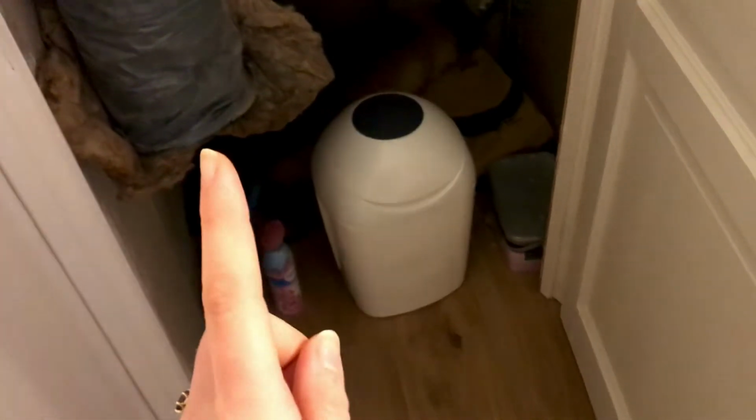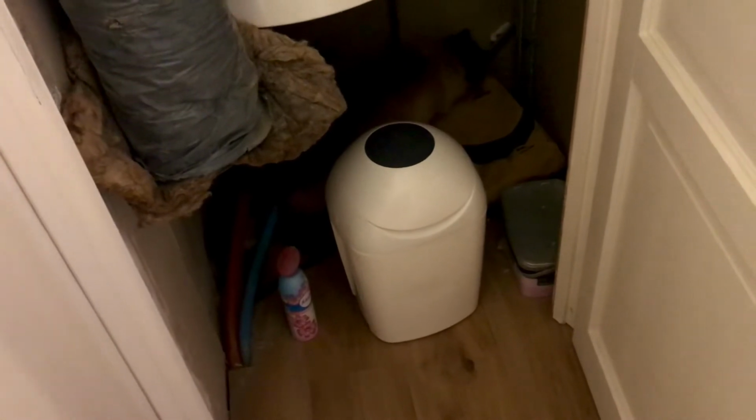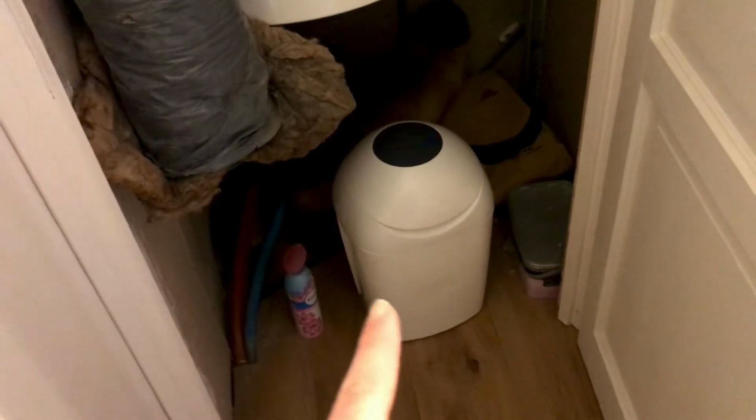And this is a must. I would so recommend getting some kind of bin for nappies, because otherwise you'll be taking nappies outside constantly. So yeah, definitely recommend this.